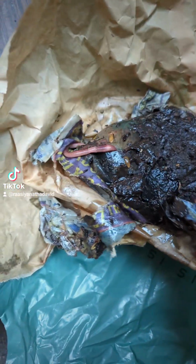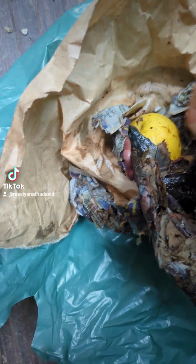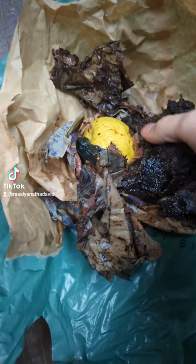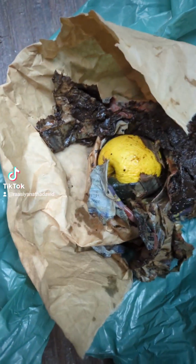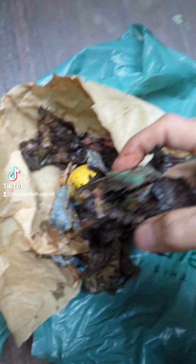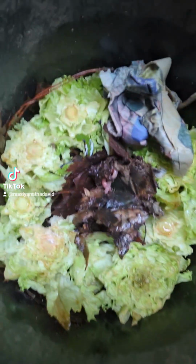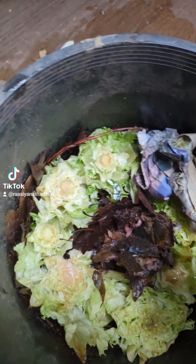There's one worm. Let's see how many they gave us. They gave us some compost, and I don't see that many worms in here. But there's enough, you know. You only need a few. The worm population will double within a few months. Ooh, that smells ripe.